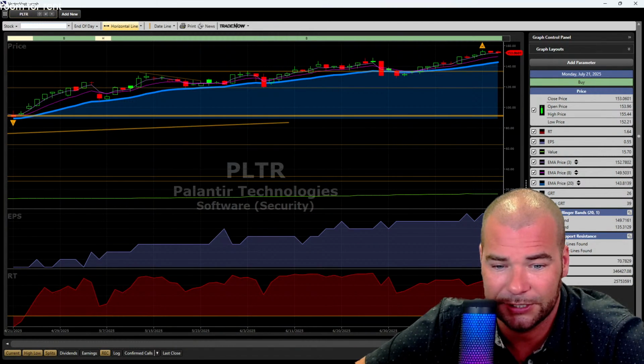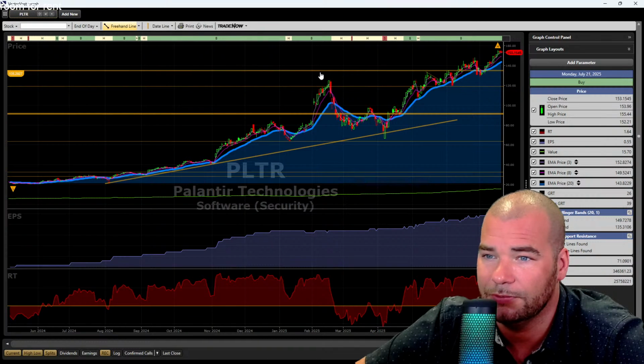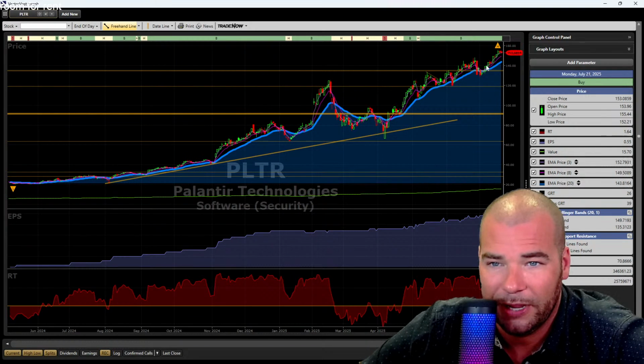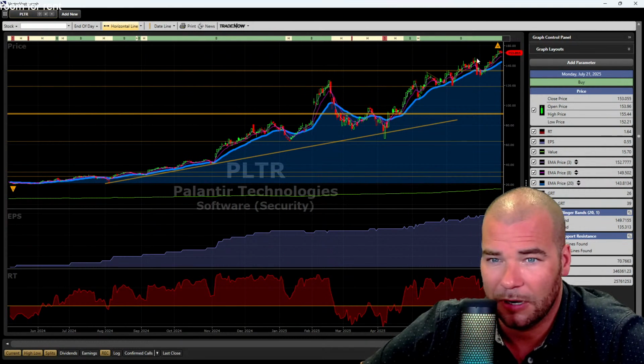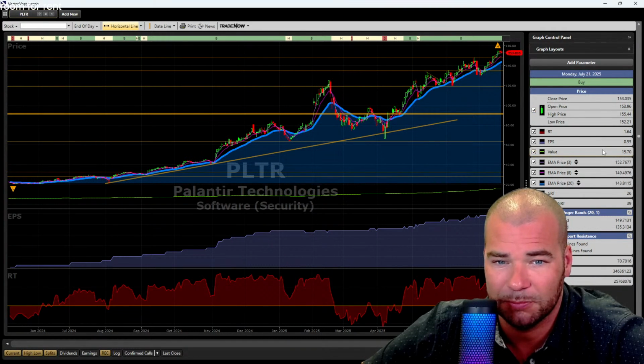But here's Palantir. I'm just curious here, if I use a freehand line. No, that's not going to work. But yeah, it keeps going up. If we do get a pullback, I ratchet up a little bit here. Here's the prior swing low, around 147. You've got the 20-day EMA just below it.